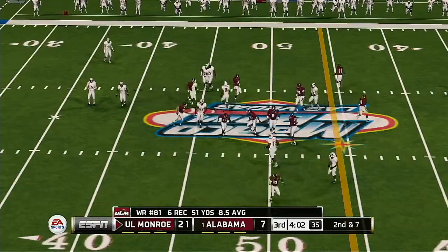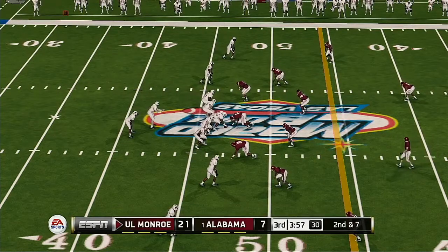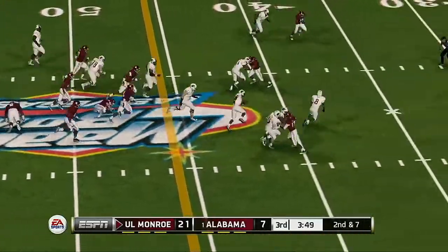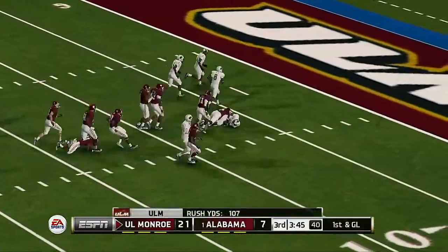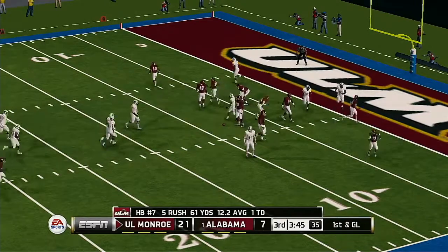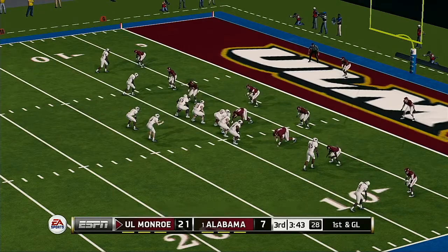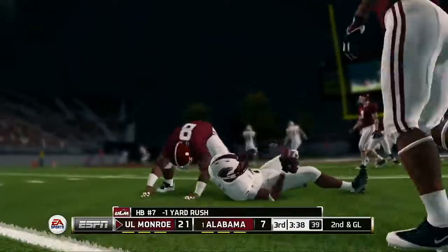That'll make it 77. He's at the 40. He's at the 30. Touchdown saving tackle, but it leaves him with a first and goal. That makes it first and goal. Draw play. Taken down in the backfield.